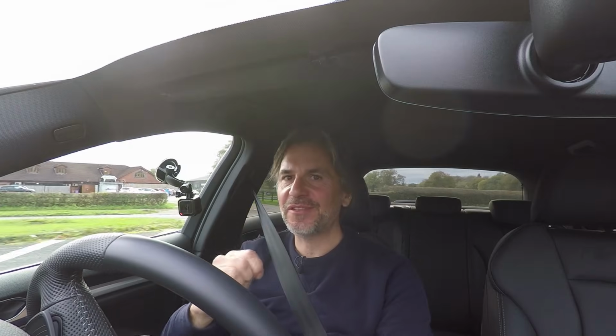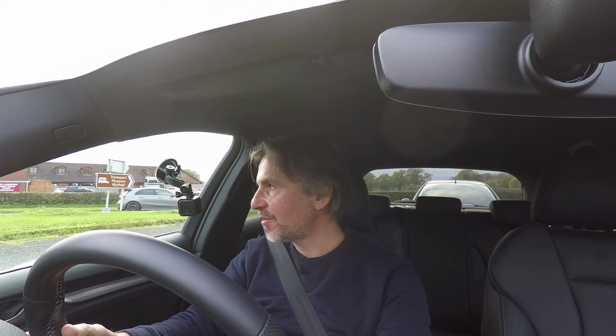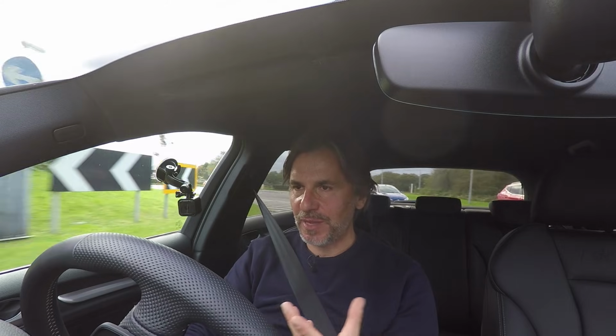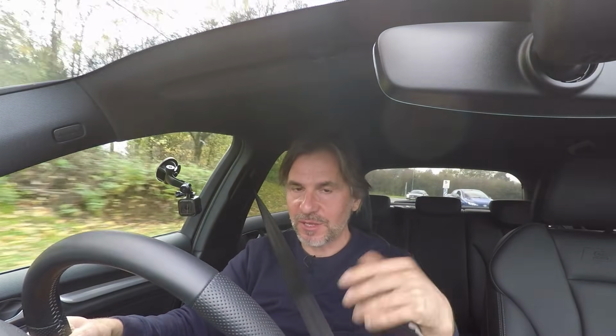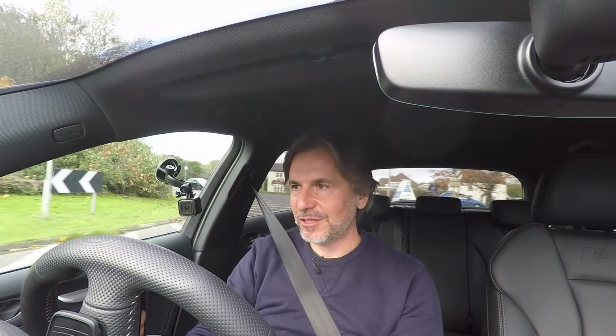Another trait of both these S3s is that they do lift-off oversteer, and that means that if you turn into a corner quite hard, you get the front end biting, come off the gas, the rear of the car steps out. The ESC does mop it up, thank God, but if it wasn't there, it would be quite dramatic, and I've been quite surprised by that on both these cars. It's not just because this older one is on some 2.5-year-old Pirellis, the newer car with its nearly new tyres is just as vulnerable to it.